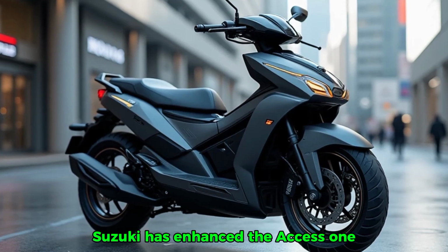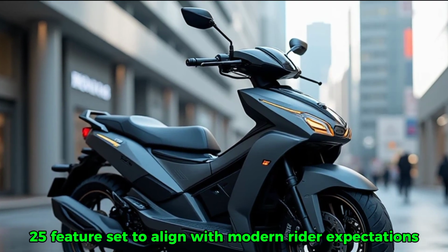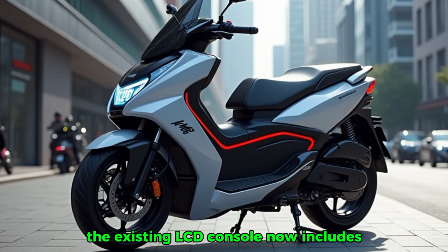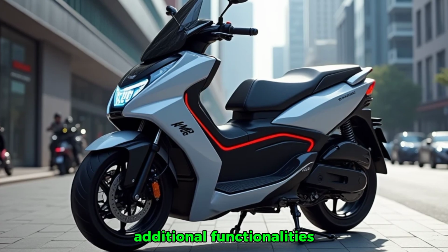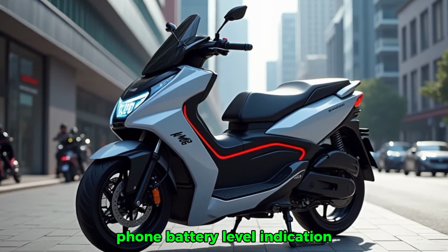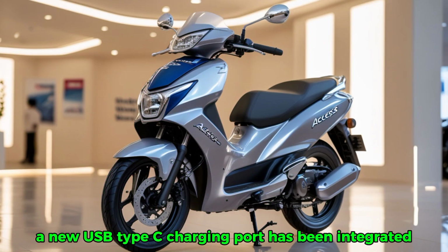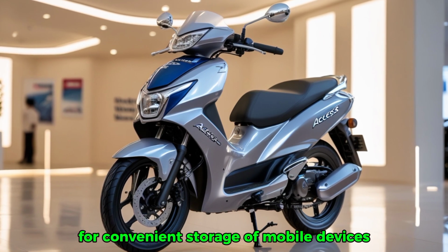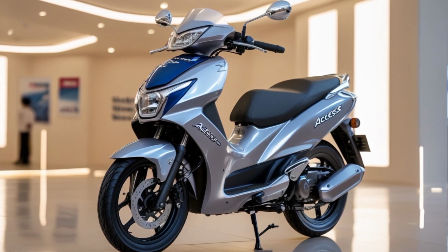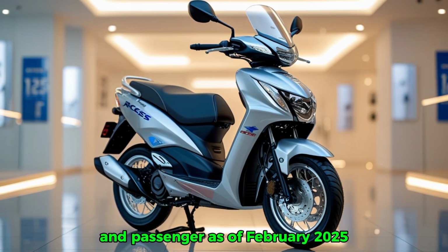Suzuki has enhanced the Access 125's feature set to align with modern rider expectations. The existing LCD console now includes additional functionalities such as WhatsApp and weather alerts, phone battery level indication, and distance to empty information. A new USB Type-C charging port has been integrated, along with 2 front pockets for convenient storage of mobile devices. The seat has been extended to provide increased comfort for both rider and passenger.